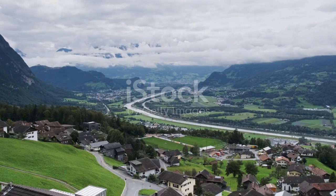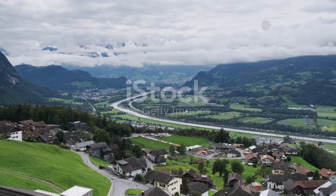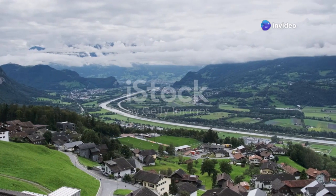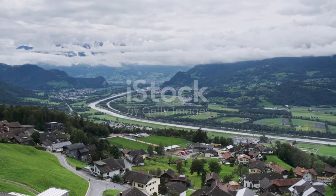The natural history section connects you to the breathtaking landscapes that define Liechtenstein. Here, you'll discover the unique wildlife of the Alps in the Rhine Valley, learning how the natural environment has shaped the culture and livelihoods of those who call this place home.